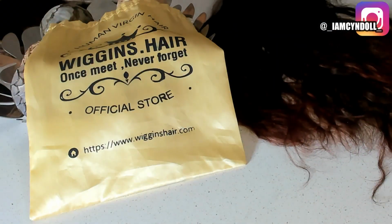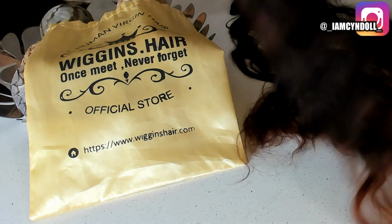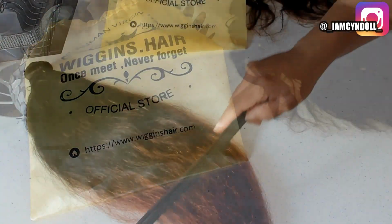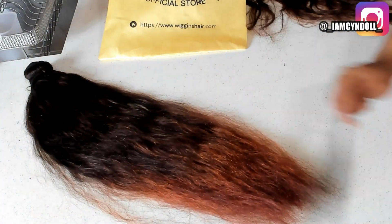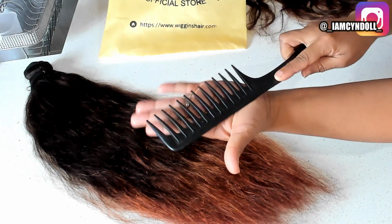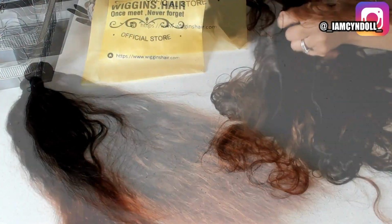I want to say that this hair colored very well. I did not have a whole bunch of shedding, matting, or entangling. You guys are actually going to see as I comb out, I did not get any shedding. I really didn't. None. There's none in this comb the entire time.